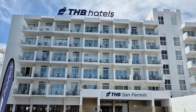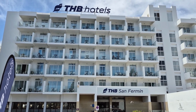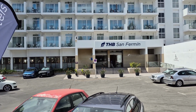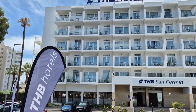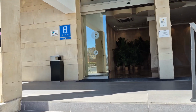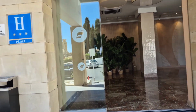This week I'll be staying in the THB Fermin Hotel in Benalmádena. This is the front aspect of the hotel. As you can see, this looks out on the car park facilities for the hotel. So let's go into the THB Fermin 3-star hotel here in Benalmádena.